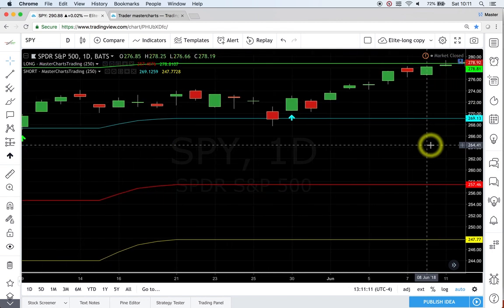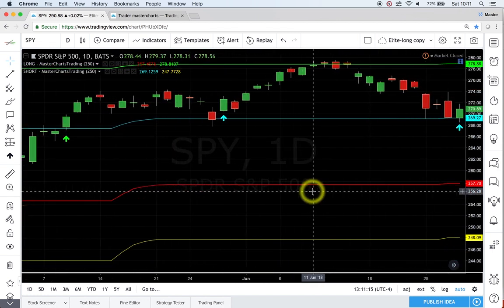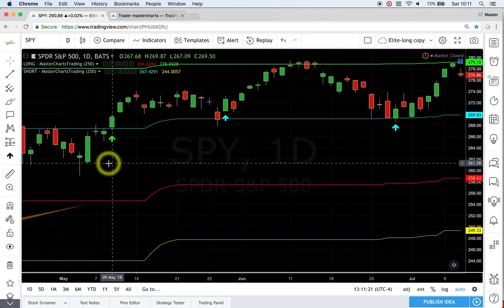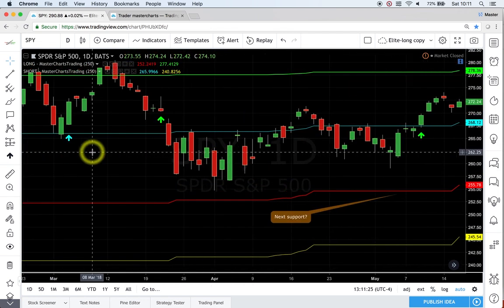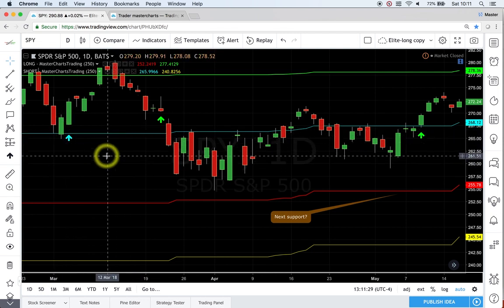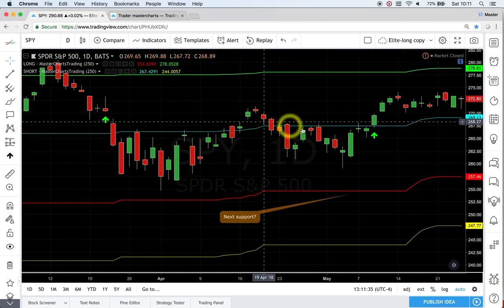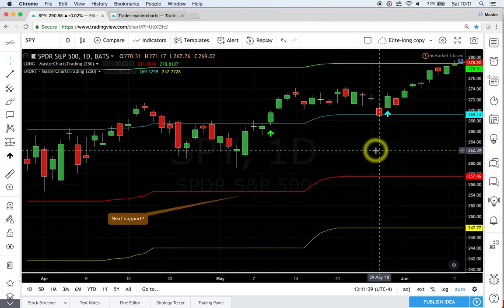So trading is really boring if you think about it. We simply need to create a plan and then faithfully execute it. So here's my plan. My plan is to look for a bullish security, and I define being bullish with a close above this blue line, and definitely with a close above the green line. And then I will be looking for a pullback towards the blue line, and I'll be buying there. I will not be selling or shorting.